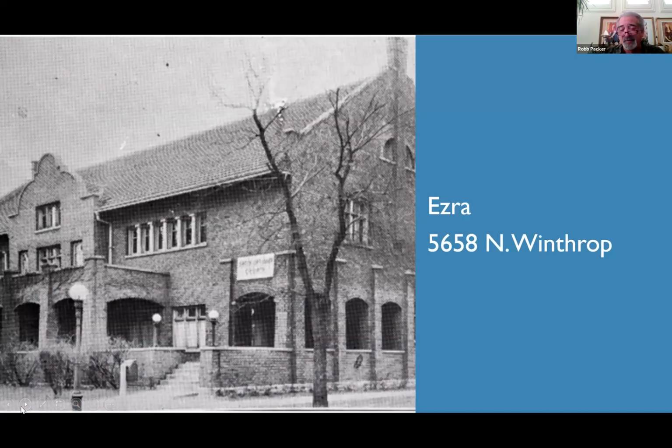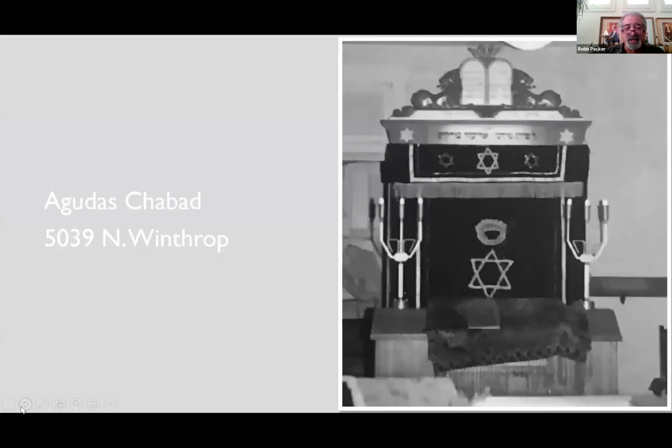Okay, Ezra went from Aldine to Winthrop. This had been St. Andrew's Greek Orthodox Church, which, if you know, today is on Sheridan Road, and it's a gorgeous, beautiful gray stone building. But Ezra bought this, repurposed it as a synagogue, and was here till the early mid-1960s when they moved to Touhy Avenue. Next, please.